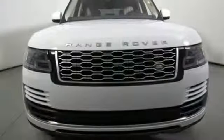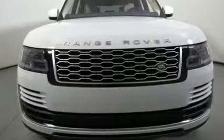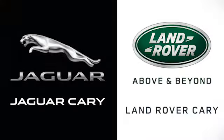You'll stand out in a Land Rover. The time is now. See it for yourself today.